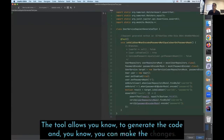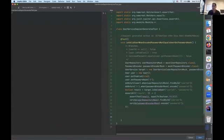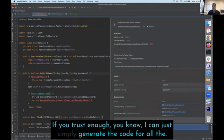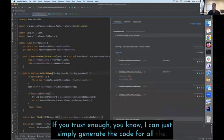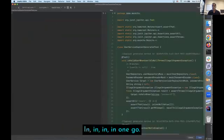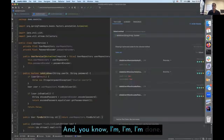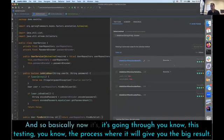And you can make the changes, you can customize, you can do all the things, you can review it. Like if you trust enough, you can just simply generate the code for all the test cases and get everything in one go, and I'm done. And so basically now it's going through the testing process where it will give you the quick result.